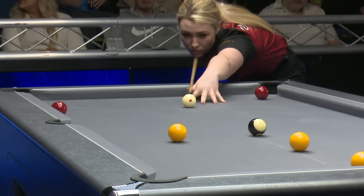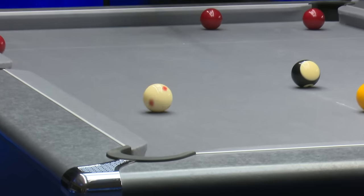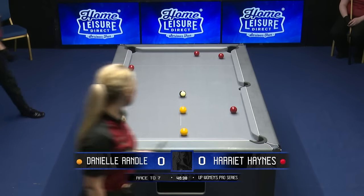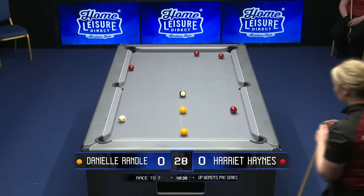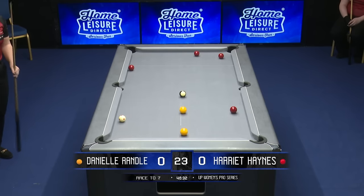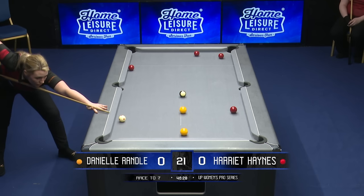Obviously, if she does go and miss that because she's trying too hard to get on it, then you haven't got a shot. And her potting ability, as you can see, is her strong point in her game. Well, the one thing that really stood out, especially in that quarter final, was I don't think Danielle missed a long pot in all 9 frames. It was just something that constantly got her out of trouble.